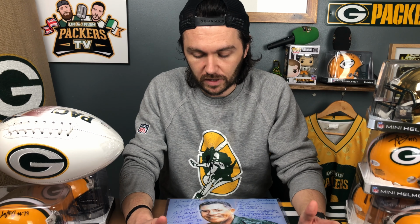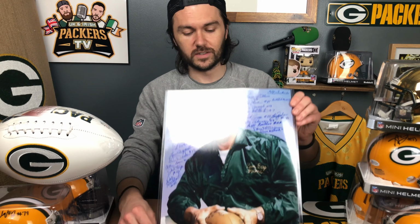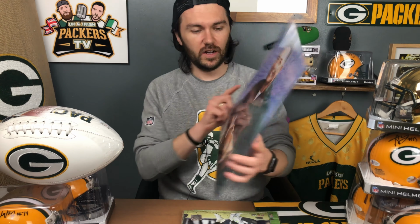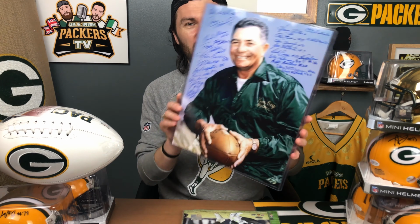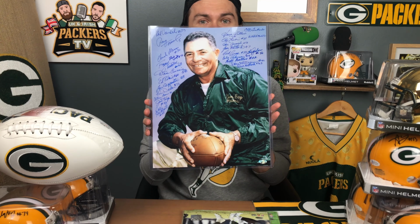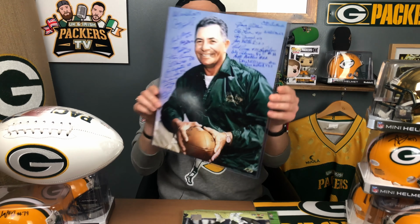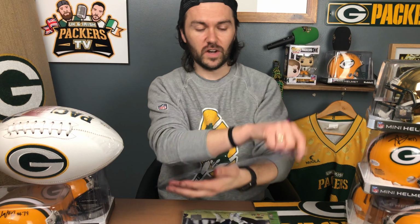I don't know what the angle is like on the camera, whether you can see it. This is one of these items. Look at the size of this photo and see what the photo is. This is signed by, I've even lost count, 20 or more Lombardi era Packers on a picture of Vince Lombardi. Look at the names that are on there. I'm just blown away by it. I mean, look at the amount of signatures on there. Can you see them? Just an incredible photo.